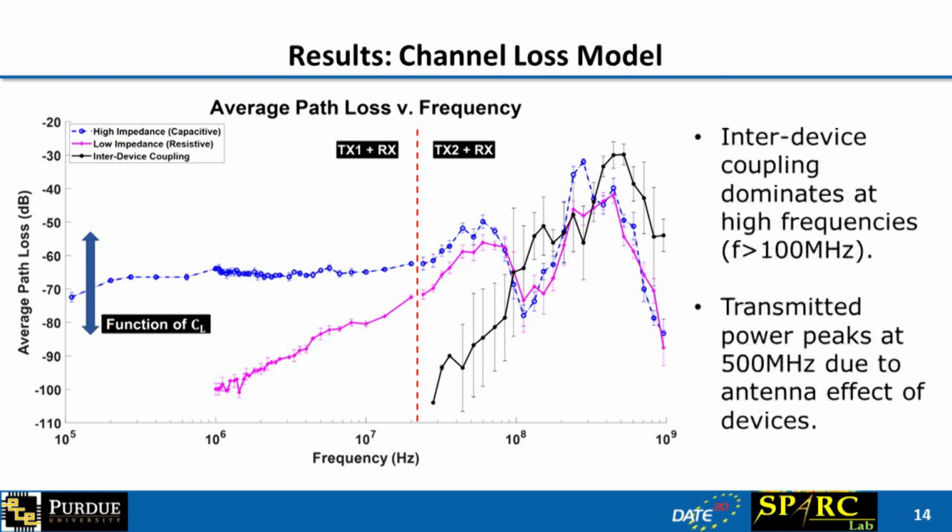At frequencies of roughly 100 megahertz and beyond, inter-device coupling starts dominating and is almost entirely responsible for the received signal at the receiver. The transmitted power peaks at 500 megahertz due to antenna effect of the devices, since the wavelength is exactly 4 times the device and electrode dimensions.